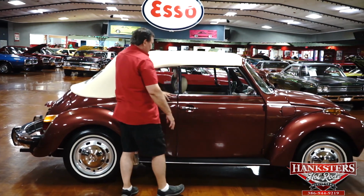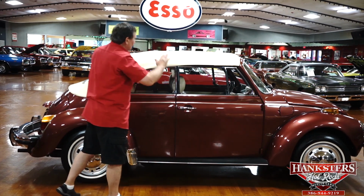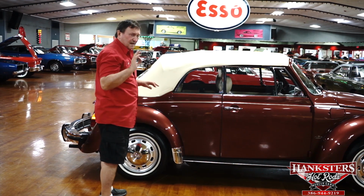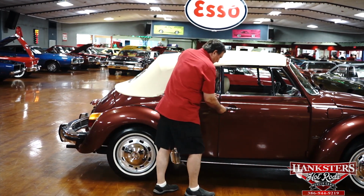Tinted glass on the sides too, how about that? All around this car has tinted glass on it. The top is absolutely perfect. There's not a single mark, not a deviation, absolutely nothing on this top. It's just as perfect as you can find.